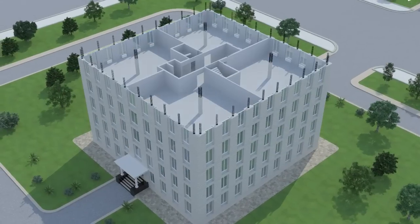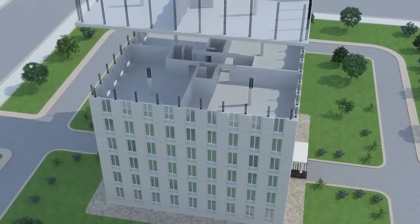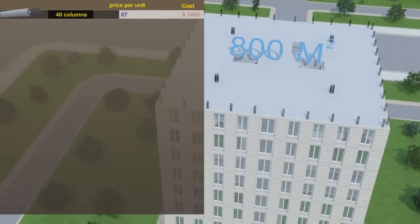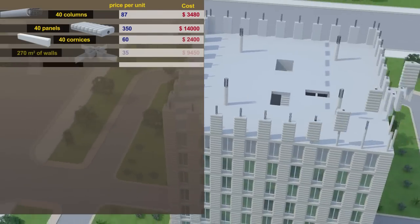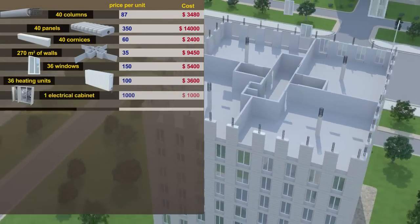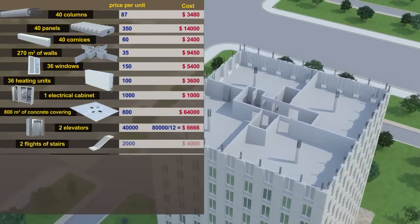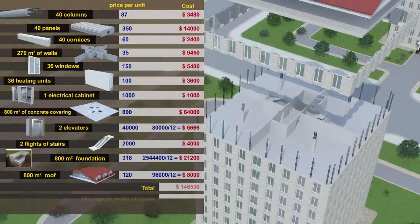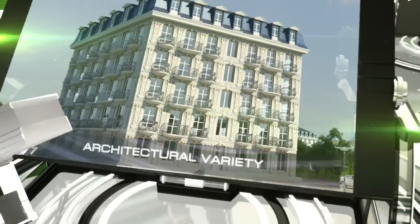A building constructed using our technology will thus be much less expensive than one built using other known methods. For example, a story with 800 square meters of floor space needs 40 reinforced columns, 40 panels, and 40 cornices, as well as 270 square meters of load-bearing walls, 36 windows and heating units, 1 electrical cabinet, and 800 square meters of concrete covering. Factoring in the costs of 2 elevators, 2 flights of stairs, and the foundation and roof, the cost of 1 square meter of living space is only $205 US. Our wall panels are universal.